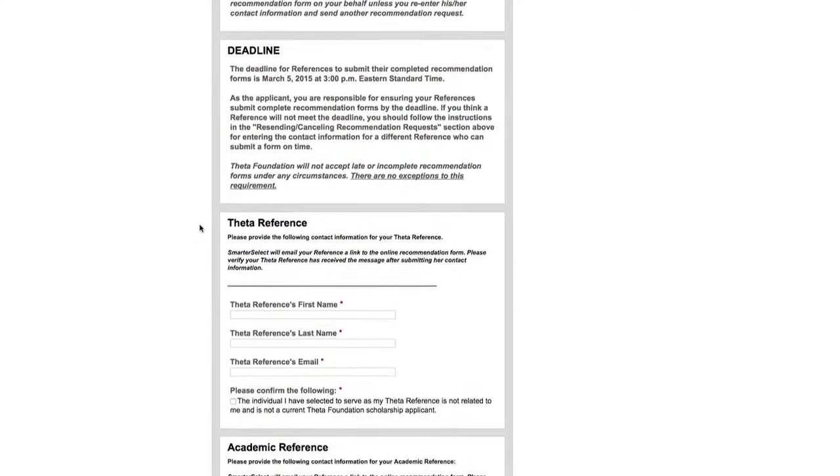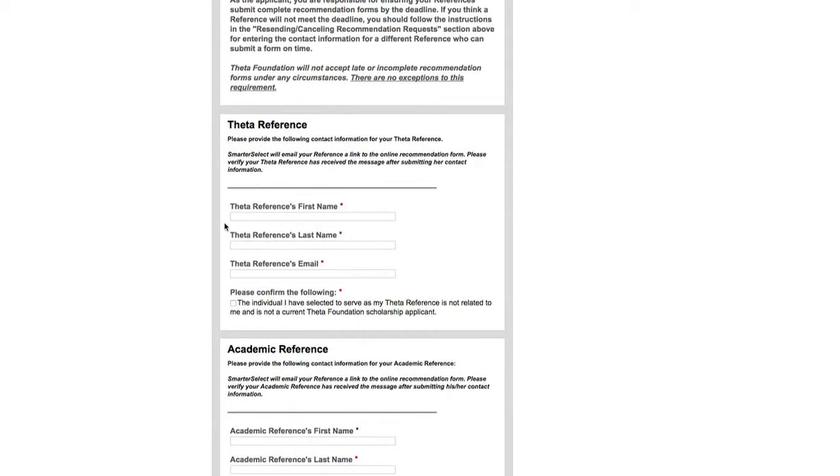You do not have to complete your application before entering your references' contact information or sending the recommendation forms. In fact, you should send recommendation requests as soon as possible to ensure your references have plenty of time to submit complete recommendation forms by the deadline.